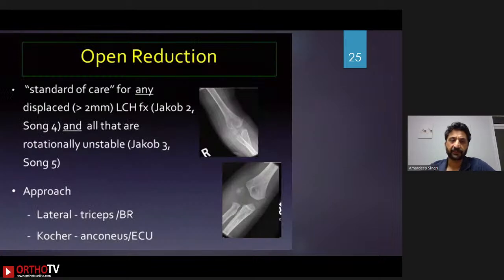So for displaced fractures more than 2 millimeter, like Jacob 2 or Song 4 classification, and all that are rotationally unstable, like Jacob 3 or Song 5, this is the standard of care. The approach we follow is a lateral incision and interval between triceps and brachioradialis. And distally, you can either do a Coker or an EDC split or a Kaplan.